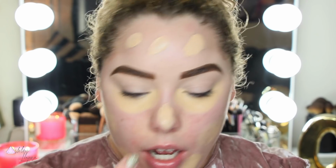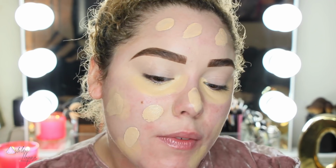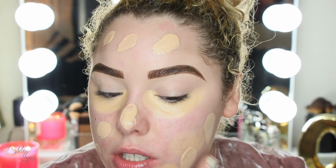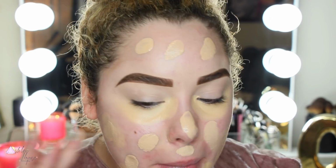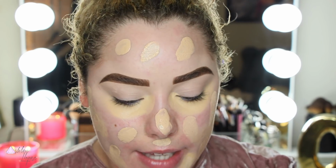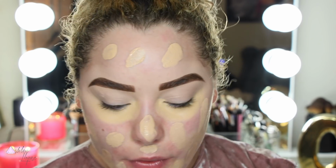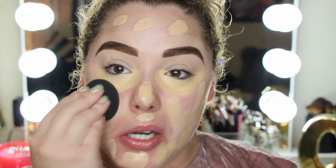You can just always count on this, especially for events, important things, even as just an everyday foundation. I honestly don't use this every day because it's like my event foundation. I save it for when I know I want to look good and feel good for hours. Well, I always want to look good and feel good for hours, but it's my event foundation. When I know I can't take any chances with my makeup, I need it to last, I need it to look good. This is it. This is my party foundation. This is what I use whenever anything important is going on.